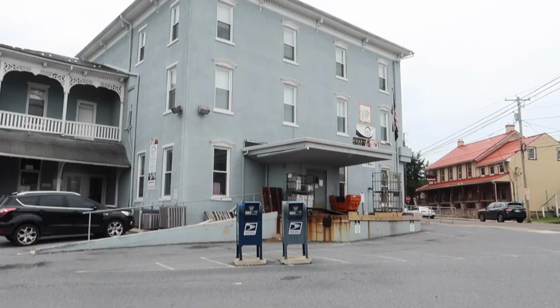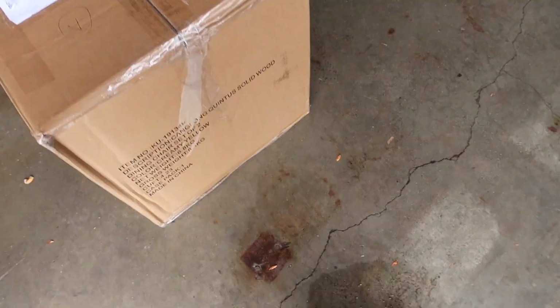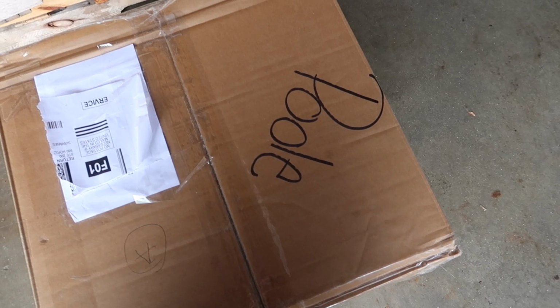Okay, we made it to the post office. Gonna unload this stuff and send it off to ThredUp. We were able to ship off one of the boxes to ThredUp. But our label did not print out the way that it was supposed to. So we're getting our good pal at the storage place to print it out for us.